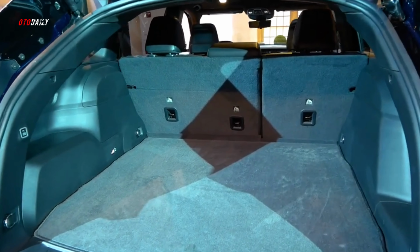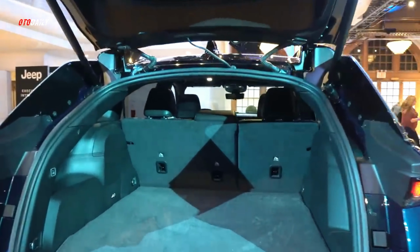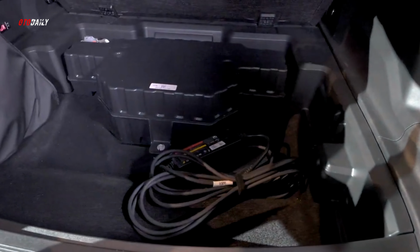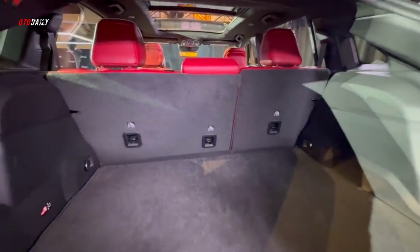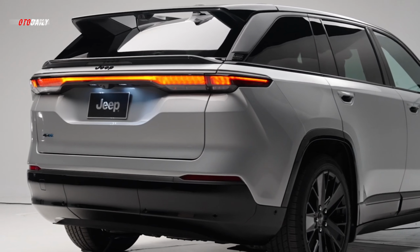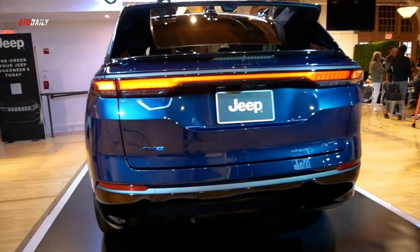The Wagoneer S has a small 3 cubic foot trunk, and there's 30 cubic feet of cargo room behind the second row and 61 cubic feet with it folded, both smaller than the Grand Cherokee's cargo hold. Jeep claims 866 liters of space in the Wagoneer S boot, although that figure will be up to the roofline rather than the window line that we normally measure in Europe, so it's not actually as big as the figure sounds. Even so, it's a pretty massive boot, and there's underfloor storage that's ideal for cable storage.